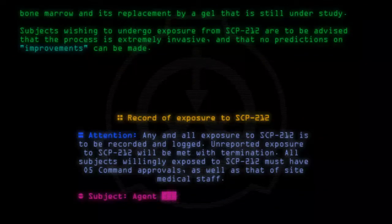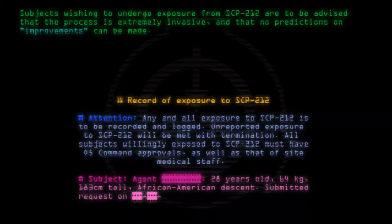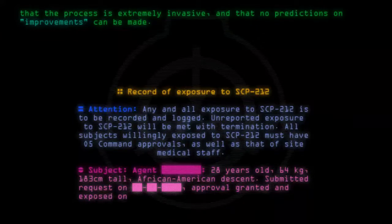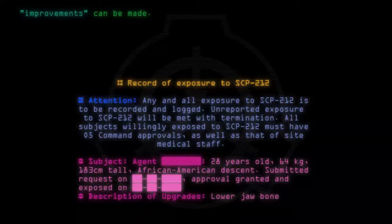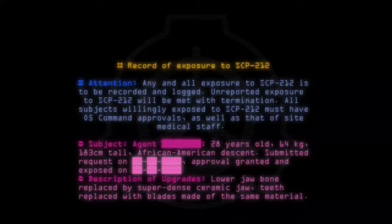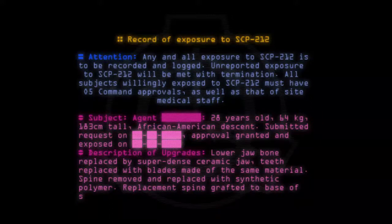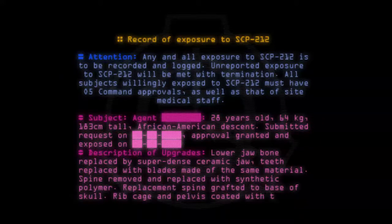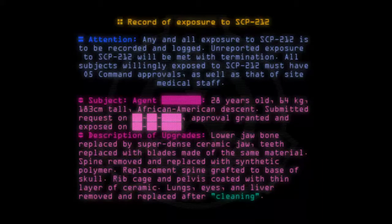Subject: Agent, 28 years old, 64 kilograms, 183 centimeters tall, African-American descent. Submitted request on, approval granted and exposed on. Description of upgrades: lower jawbone replaced by super dense ceramic jaw, teeth replaced with blades made of the same material, spine removed and replaced with synthetic polymer, replacement spine grafted to base of skull, rib cage and pelvis coated with thin layer of ceramic, lungs, eyes, and liver removed and replaced after cleaning.